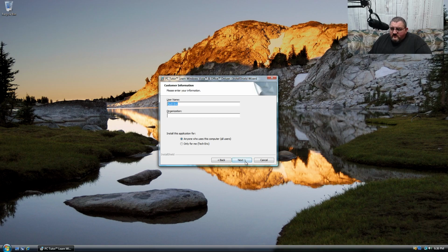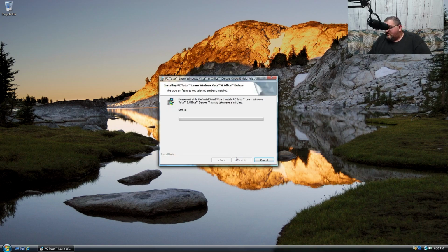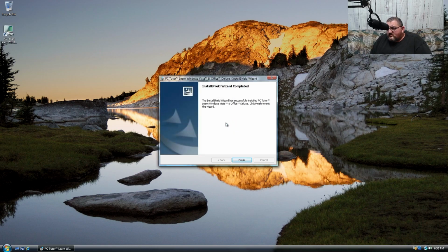I'm not going to put... yeah, we'll put the shortcut. Now the question is, is it going to just do all the discs at once? What do you think? Has successfully.